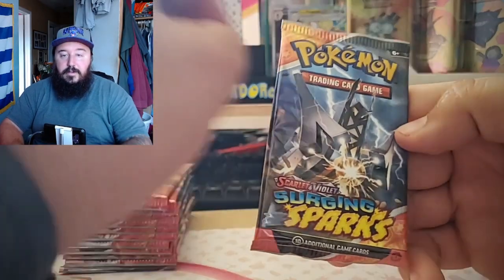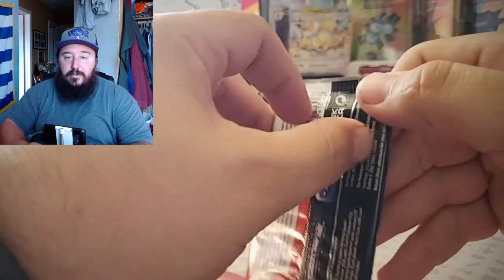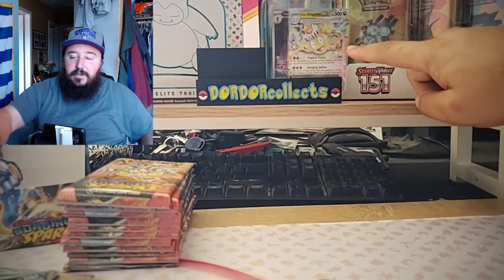Alright, looking at the power plant. Let's hope the Pika's in there. So far, our only hit is the Exeggutor EX so far. Really cool artwork, though, so I'm not too mad at it.